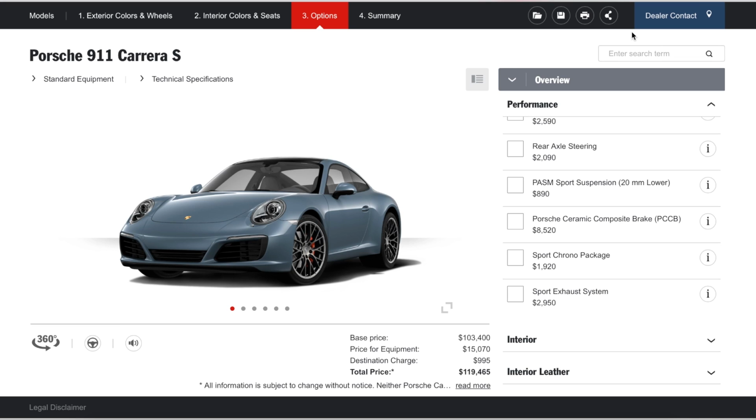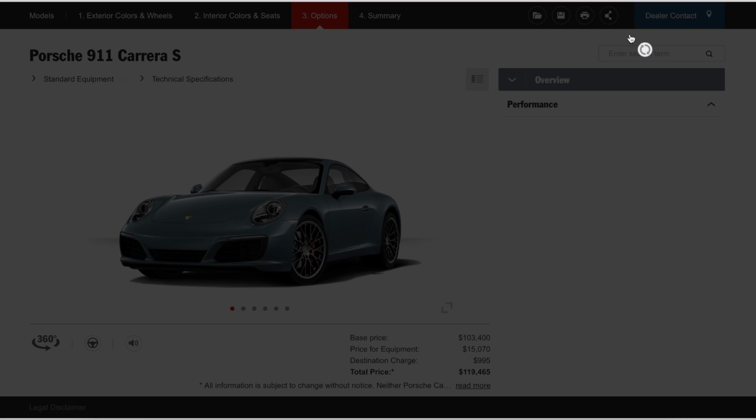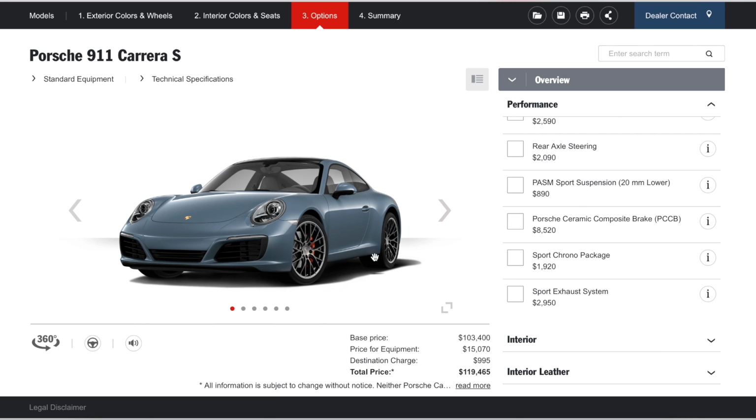But yeah, I will get Sport Chrono, even though there's no good reason for me to have it. For me, it just looks odd not having that silly clock in the middle. And I guess you do get the engine mounts, which personally I've never noticed the difference. So if you're in two minds about it and you don't care whether you have the clock, don't get it. It's a waste of money.